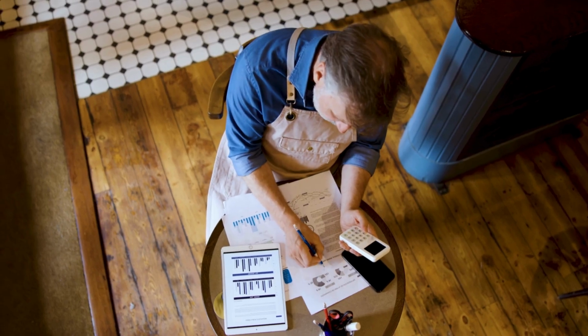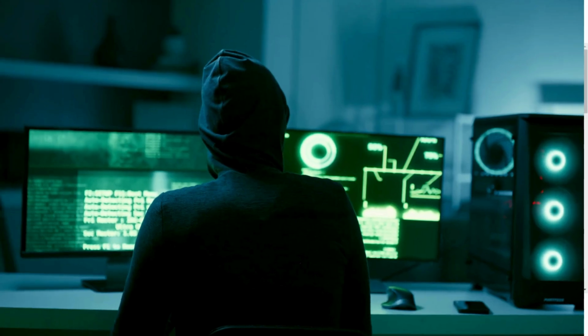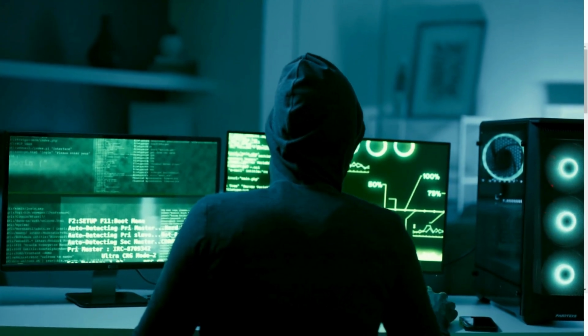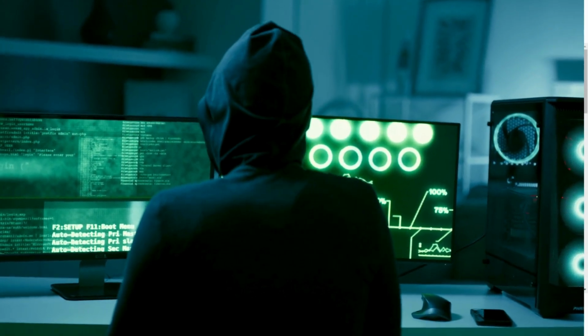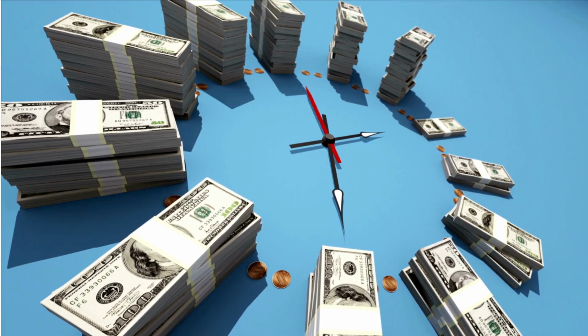If you're a small business owner, you know that every dollar counts. And when it comes to investing in tools to protect your business from fraud, identity theft, or fake profiles, you want to be sure you're getting value for your money.